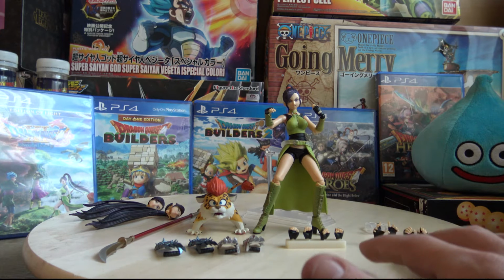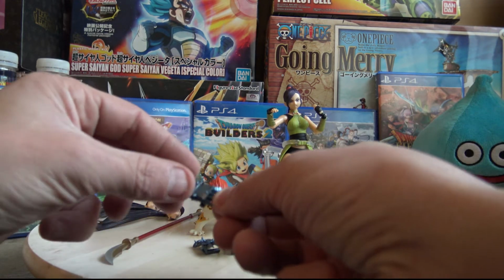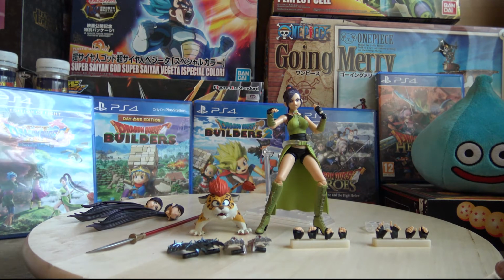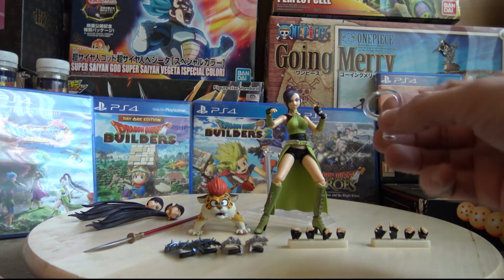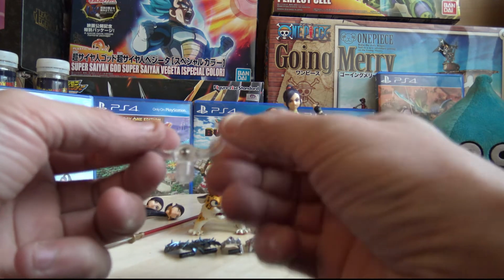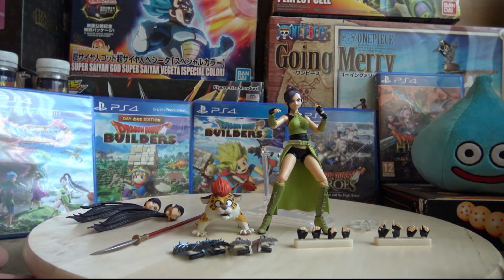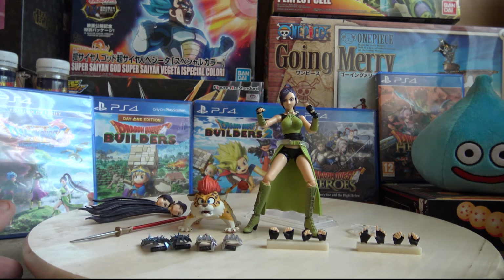We have 4 extra sets of hands, 2 sets of gauntlet weapons. We have 1 halberd, 2 extra heads. We have our little saber cub, and of course we have a stand with 2 grabbers that are also poseable and openable and all that. And of course we have Jade herself. And yeah, I am in love with this figure. I'm surprised at how detailed everything is, how easily it poses.